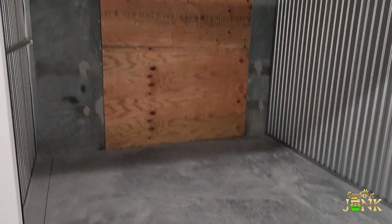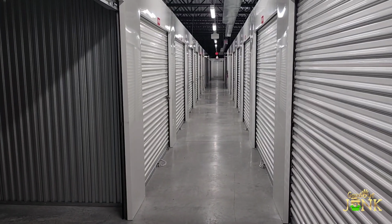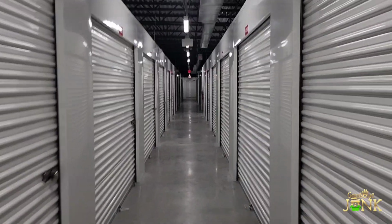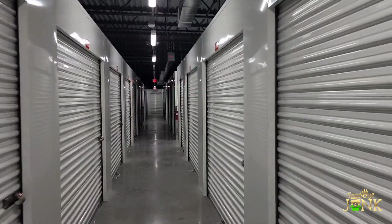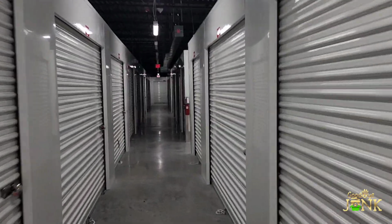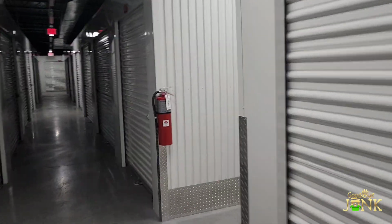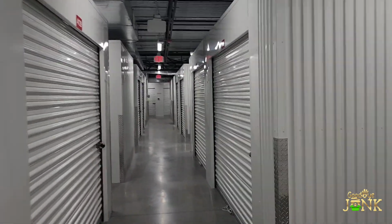Like you guys see, everything is empty, clean, and that's it. We are going to the Winter Park area. We are in Winter Park, but we just got another phone call. We have another job. We're going to stop by, give an estimate, and if we do it, I'm going to share it with you guys real quick.